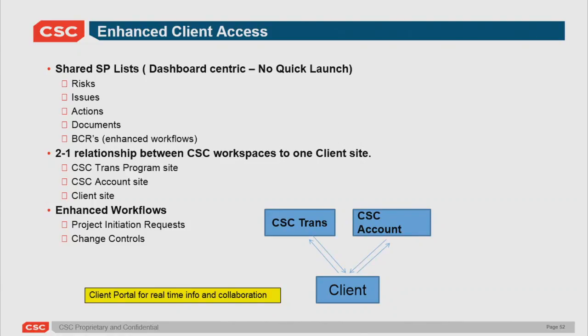It was probably too much, and we were also conscious that if we gave them access, we knew we could control with security what they could or couldn't see in the workspace, but we thought, what if somebody accidentally provides information to them, and then we've got a lot of explaining to do. And so what we did was we built a capability that gave the client their own portal, but then synchronized the information across the workspaces.